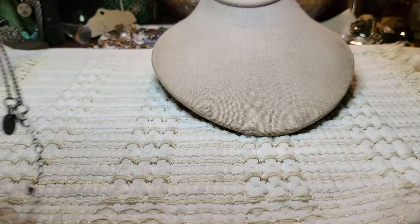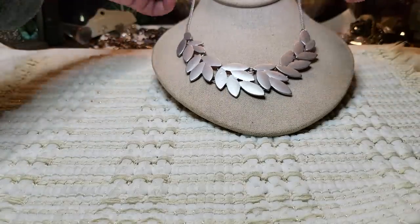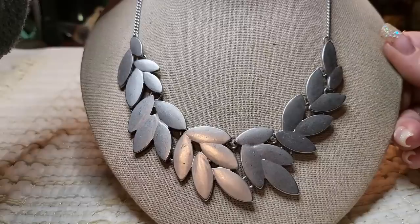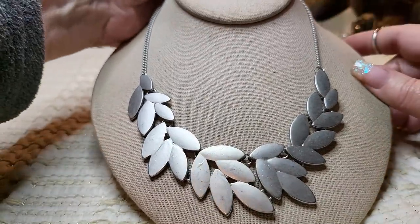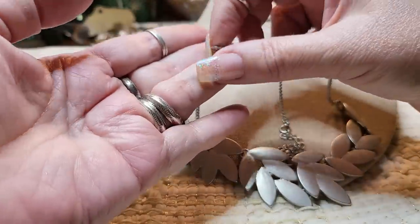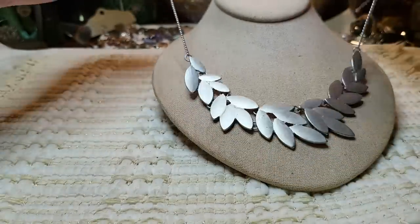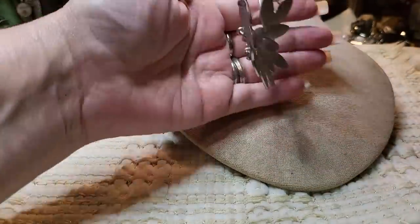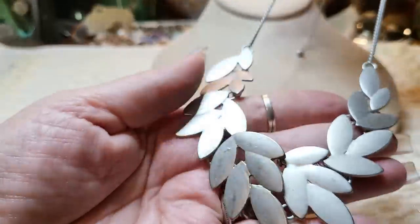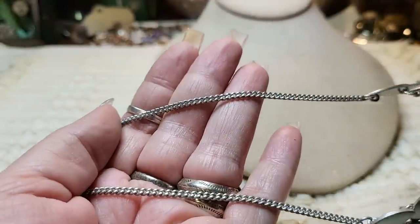Okay, then we have another one that is silver tone. They kind of look like leaves, don't they? Brushed silver tone. That one's beautiful. Love the chain. Yeah, that's pretty. That one does have a name. Let's see what this one says. Oh, Charming Charlie's. Very nice. Yeah, it looks pretty new. It's the back of it. The front. And here's the chain. Pretty curb chain.